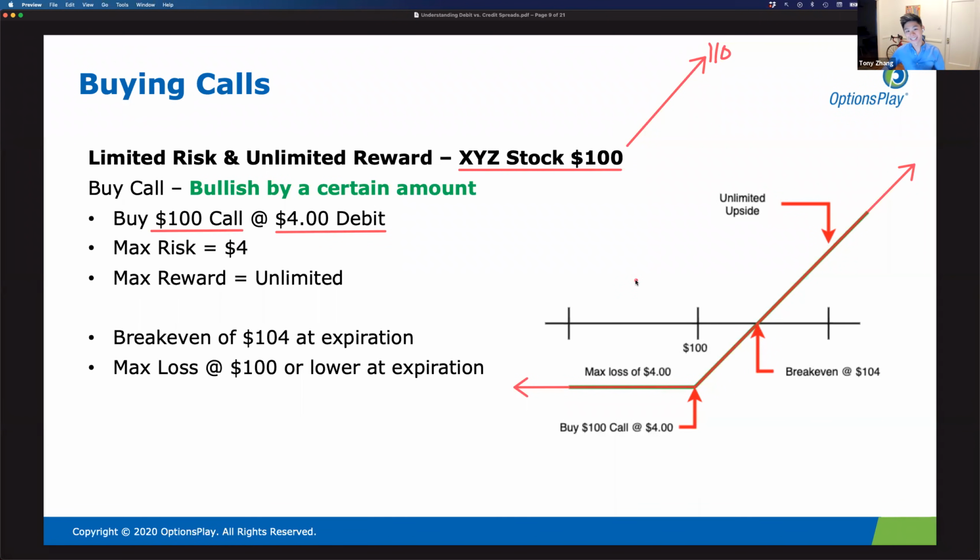And the answer is that it's not that simple, because when you buy a stock, the second the stock goes higher, you start making money. But when you buy a call option, it's bullish by a certain amount. What I mean by this is that your break-even point of an option is actually the strike price plus the premium that you pay. So whenever you buy a call option, not only do you have to believe the stock's going to go higher, it has to overcome the break-even price just for you to be profitable.